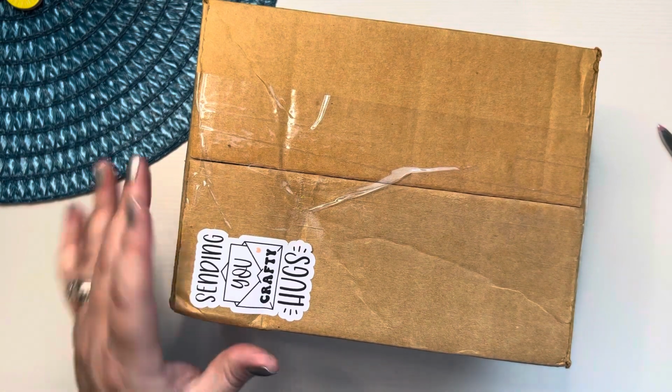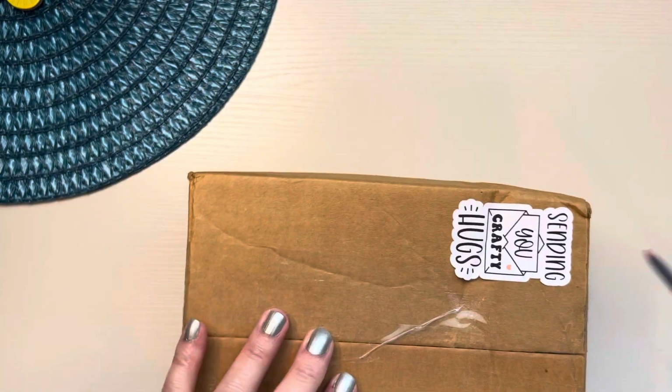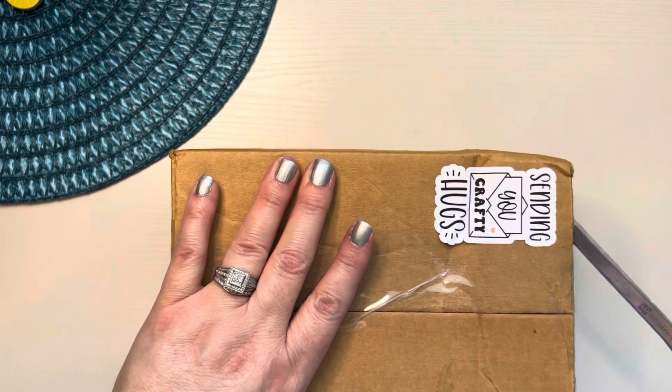Oh, sending you crafty hugs. Craftiness is happiness. Craftiness is happy. Someone has to try to get those stickers off there. Save those. Oh my goodness, Miss J, what is in here?